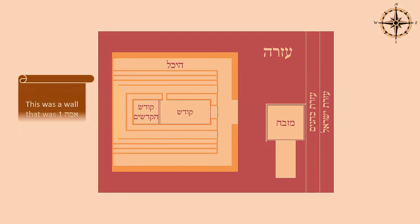Then we have another wall that was 1 amma thick. Then we have a space that was 3 amos wide. And finally we have another wall that was 1 amma thick. And all of this totals 100 amos.